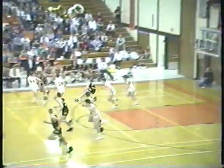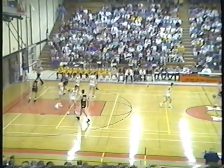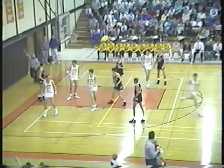Huberty back to Heidelberger. Heidelberger from 16, no good. Rebound. Moorhead with the ball. He'll slow it up. Now he'll come up into the front court. Covered by Huberty. On the side. Guida from the corner. No good. Rebound. And we got a foul.